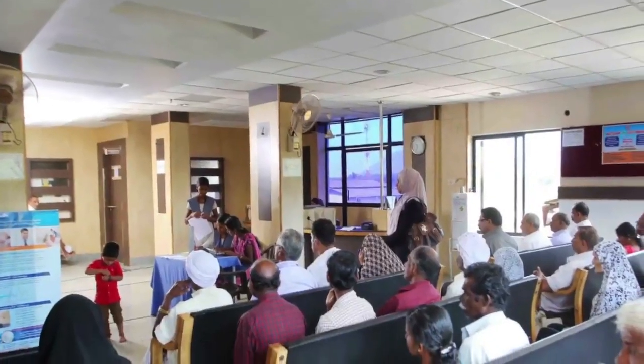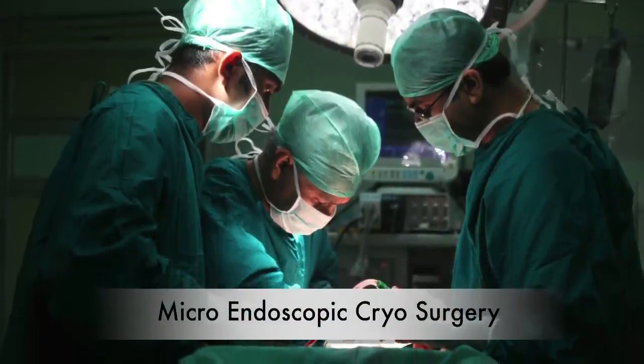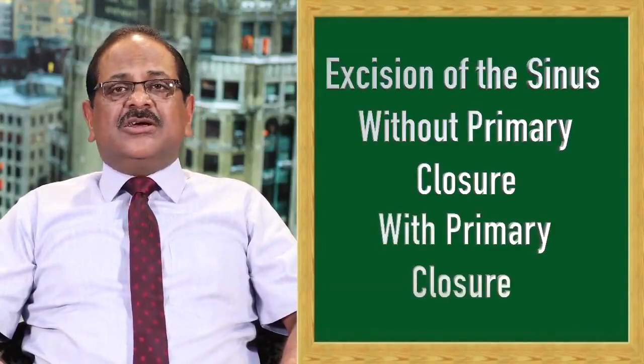The treatment which has been practiced for the last 60 to 70 years is purely surgical. Non-surgical treatment can be used only in very early cases where an aseptic wash can cure the disease, but that never happens. The patient comes very late to us because the patient avoids coming to the doctor unless there is abscess formation and excess inflammation. So we are left with only surgical treatment. Surgical treatment practiced for the last 60 to 70 years is excision of the sinus without primary closure and excision of the sinus with primary closure.